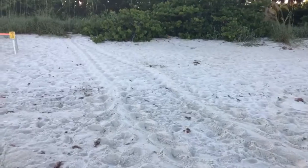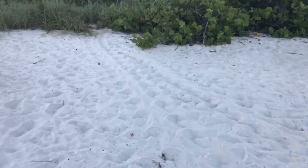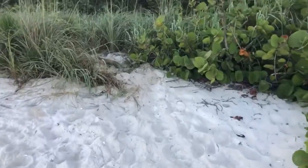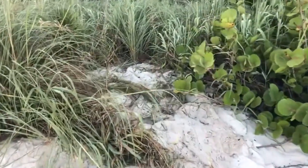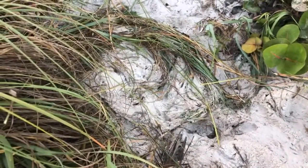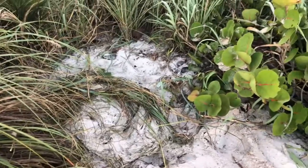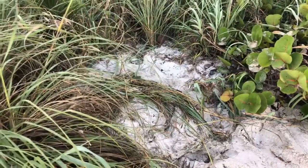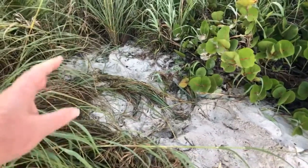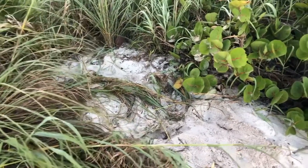But you can see this girl came all the way up here. This is where we want to see her going. We want to see her heading for the dunes. Like head for the hills. This is a tough one. I couldn't guess on this one. The only thing is, when they get up in these sea oats, it gets harder for them to dig because of the roots. So sometimes they just give up and go back into the water.